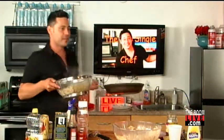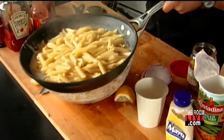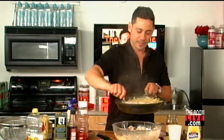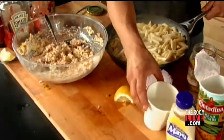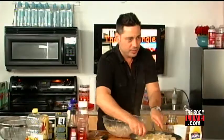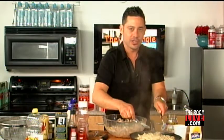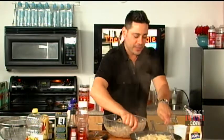So what I'm doing here is I have this mushroom soup that's working a little bit, right? I'm gonna throw my pasta in there. I'm gonna mix that in. This is really heavy, so let me put that down. I'm just gonna mix that in together, guys. I used a small can of mushroom soup. I don't wanna overwhelm this dish with the mushroom flavor, so I used a very small can just to add some flavor to it.